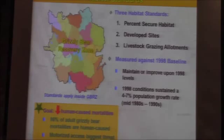And I think it also is based on the fact that research at that time overwhelmingly showed that the principal agent in grizzly bear mortality are humans. And in fact, it's been estimated by the study team that approximately 86% of all adult grizzly bear mortalities are human caused. So the idea was to establish some sideboards to human activity across the landscape, with motorized access being probably the biggest threat to grizzly bear secure habitat.